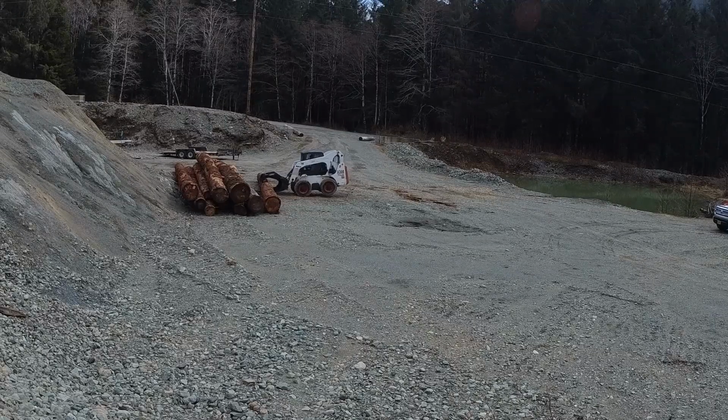I decided to lift them with the bobcat, that way they'd be off the ground. As you can see, my bobcat skills are super rusty. Don't worry, as the weeks went on, I figured it out a little better.